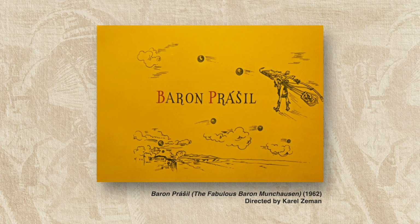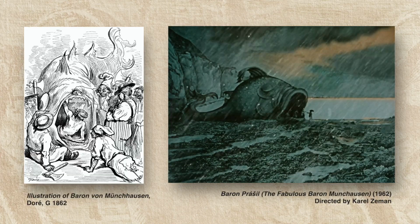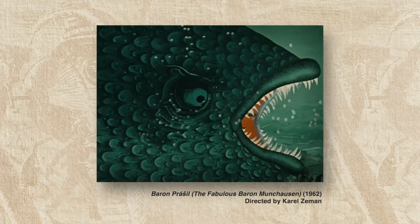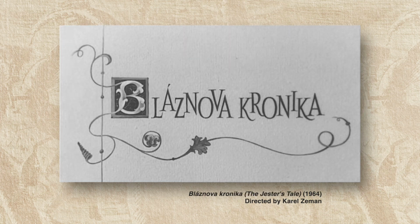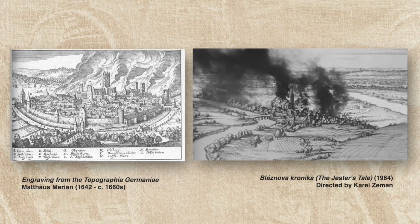Zeman's follow-up film, The Fabulous Baron Munchausen, uses the same techniques, this time adapting Gustave Doré's 1862 Munchausen engravings. Zeman adds to his techniques, using coloured ink to create dynamic and fantastic backgrounds. His next film, A Jester's Tale, imitates Matthäus Merian's engravings found in the 17th century Topographia Germaniae series.